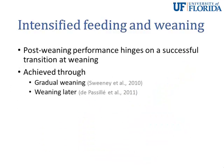So post-weaning performance obviously hinges on a successful transition at weaning. And what's important leading up to weaning is encouraging solid food intake. So weaning methods that encourage solid food intake prior to removal of milk are going to be most effective. And weaning methods that do this are gradual weaning and weaning later in life. So for example, calves weaned according to the same protocol at week 13 compared to week 7 did better because they'd begun consuming more solid food.